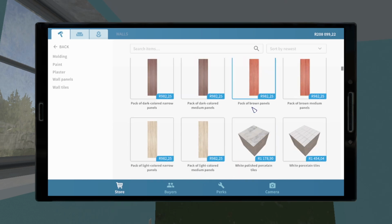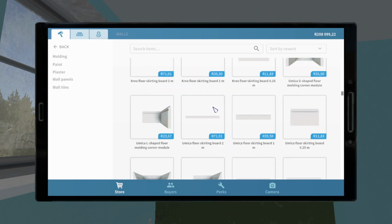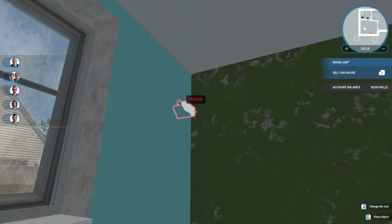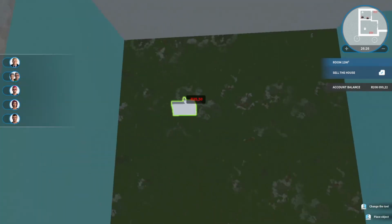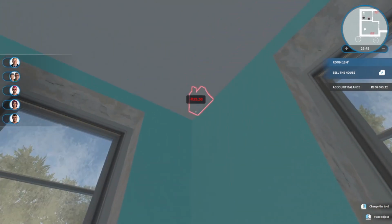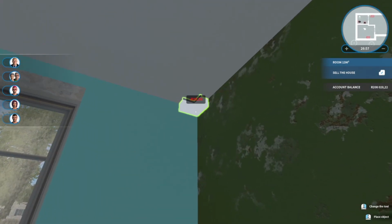And then against that wall, that's where I'm going to be placing my bed. But for now, I'm going to be putting the molding onto the roof, so the cornice. It does take me a minute or two to figure out how to place the cornices, but I get there. Right there. I got it. I realized I had to put it against the specific wall corner.